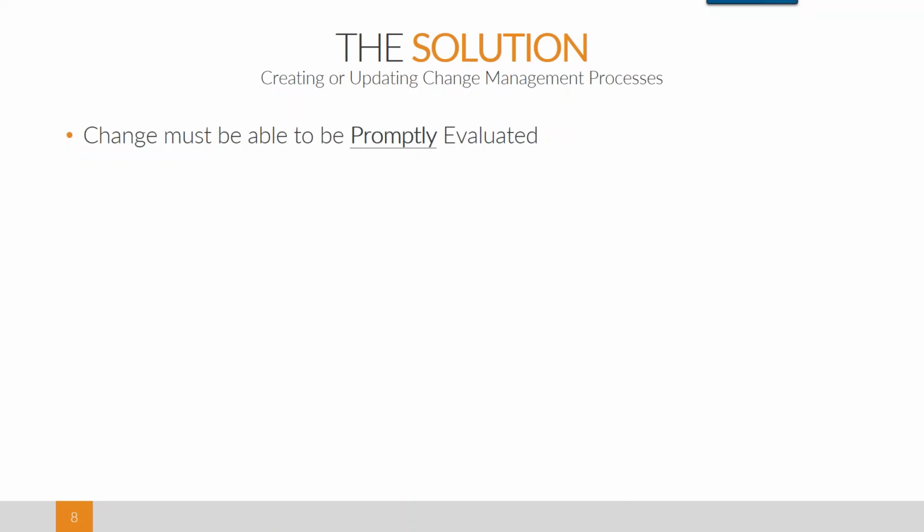I saw a change the other day that came across. It was a 29-page document on the change. Just to read all 29 pages of it is not prompt. So great that there is that much diligence around it, that's fantastic, but it's not very prompt to be able to review these sorts of things.